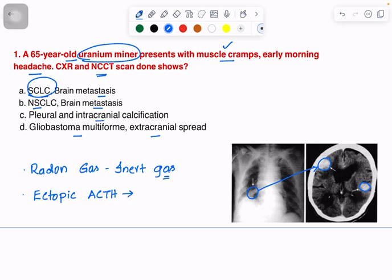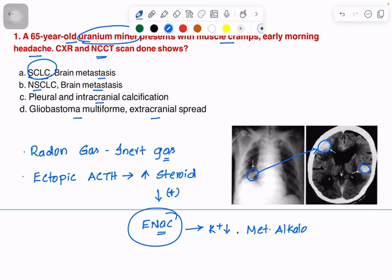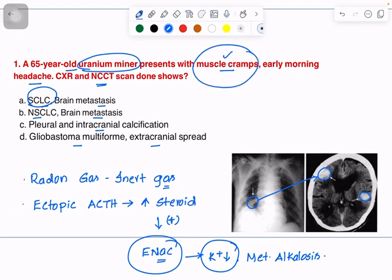Small cell carcinoma of the lung has ectopic secretion of ACTH. This ectopically produced ACTH increases steroid production. This steroid, coming from the ectopic source in excess quantity, activates the ENaC channels, that is epithelial sodium channels, present in the principal cells of the distal convoluted tubule. Once these ENaC channels are activated, there will be sodium and water retention, and potassium will be excreted, resulting in hypokalemia. H+ will also be excreted, resulting in hypokalemic metabolic alkalosis.